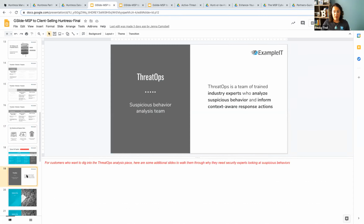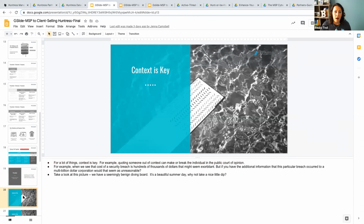Then we talk a little bit about threat ops and why a person's eye on security is an important layer here. You do not need to go into this piece. This is where you could end the deck if you didn't want to go into this deeper dive. But if you have a team where talking about threat ops is important, this gives you a next layer to talk through.